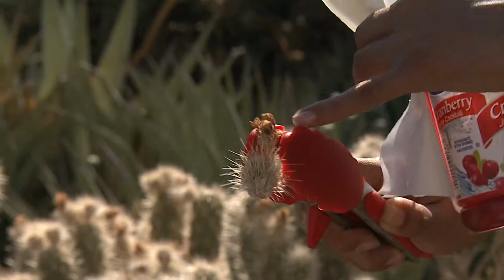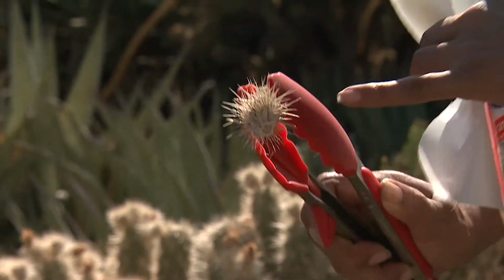Studies on the East Coast have found widespread changes in plant reproductive cycles as the earth warms.